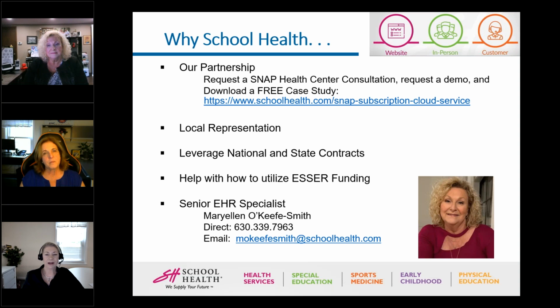And let me add to that real quick. With the portal, the parent can actually take a picture and then upload it to the portal, and then it will go into the child's screening section. Yep.